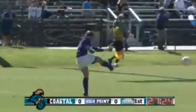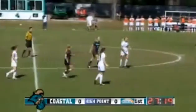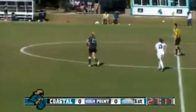Why wouldn't it be? That was a strong kick, though. That was from distance. It was. It would have been nicer if she could get it towards the 6-yard box, but I didn't know Maddie Phillips had that in her. That was a strong kick.